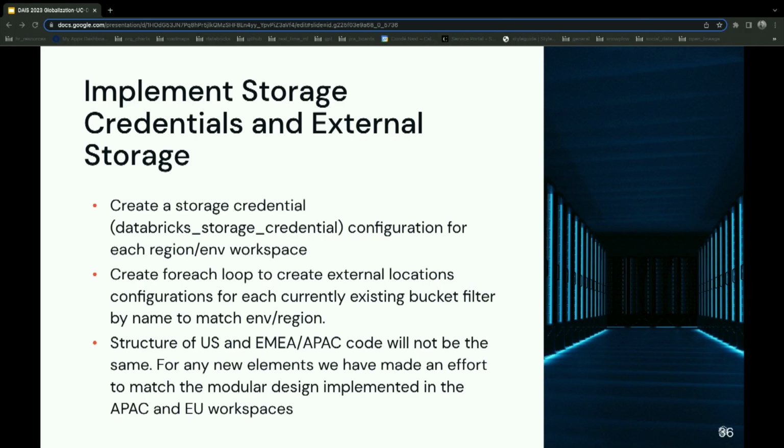I do want to note that I've been talking about the desire to have everything match each other from region to region. That's not quite possible with the requirement to maintain some of the legacy resources for the US workspace. However, everything new that we will implement will adhere to the new modular design.